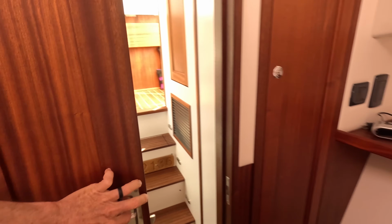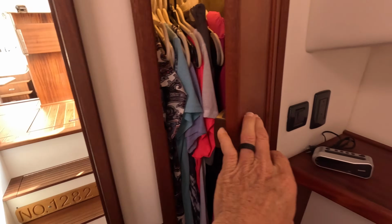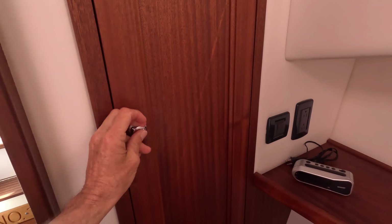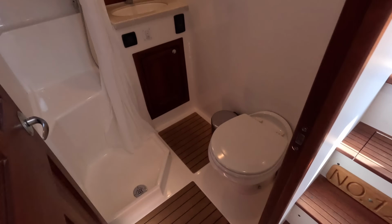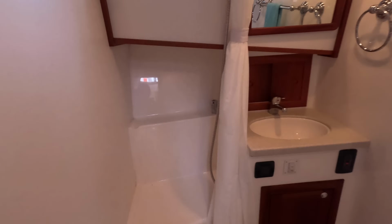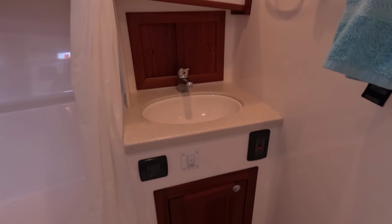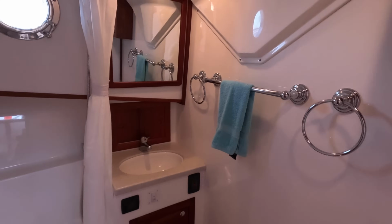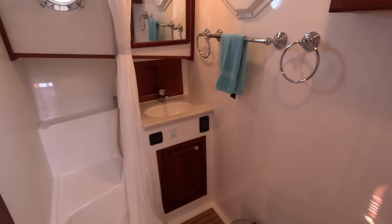Nice slider door. And more storage. Hanging locker. Carpet backed. Got a gold carpet in the V berth here. Let's go in the head here. Got a shower curtain, completely encloses off the shower, so you should keep it pretty dry. It does have a seat. Neat little sink area. More of the woodwork. There's our head. It's a pretty spacious head right there.